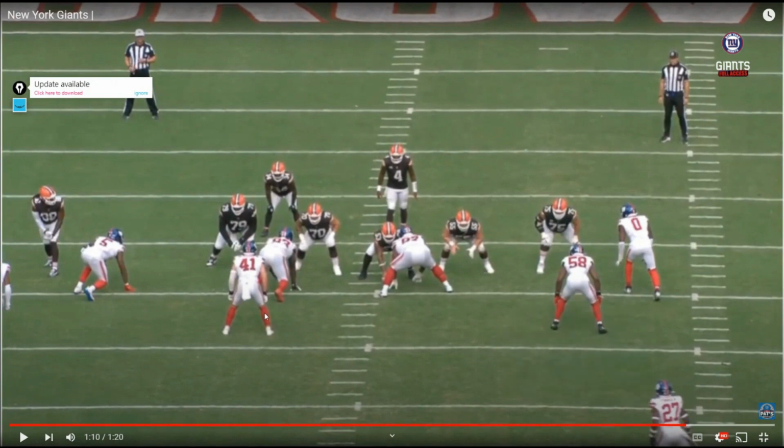All right. Now on this play, what Deshaun Watson has to see is 1, 2, 3, 4, 5, 6 potential pass rushers coming. Let's see what happens on this play.